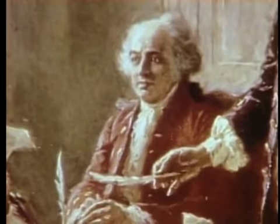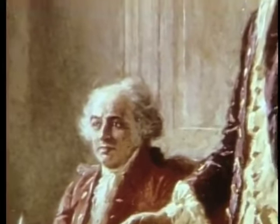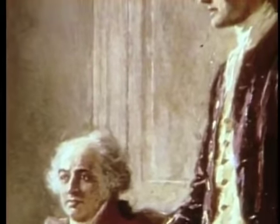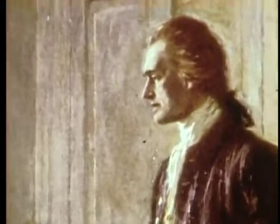The fact that the last two members of the committee that drafted the Declaration of Independence should die simultaneously, one saying the Republic is still safe because the other is alive, while in fact the other was dying, it's just awesome, just awesome.